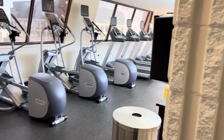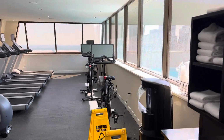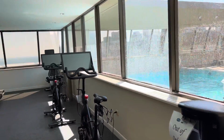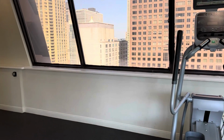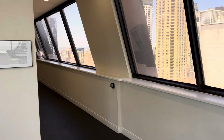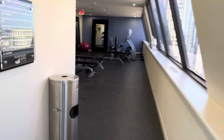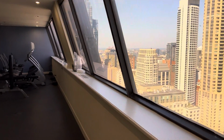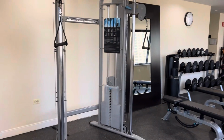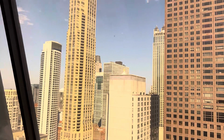This is the workout area, also on the 40th floor, right next to the pool. This, of course, has a ceiling, but this is it. Then there's more. Nice views for when you're working out. Nice.